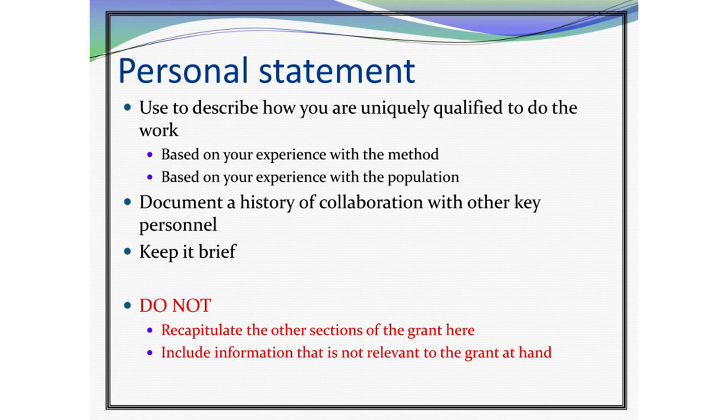I think if the collaborator is bringing resources above and beyond themselves, then a letter of support documenting those resources might be good. A letter of support will never hurt, and it doesn't count against your page limit.